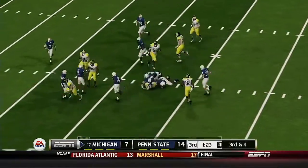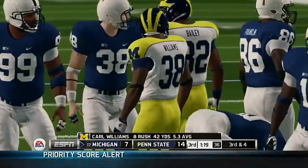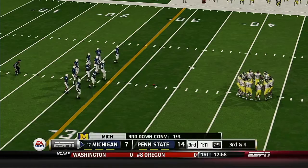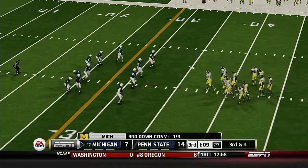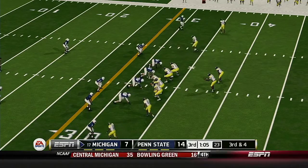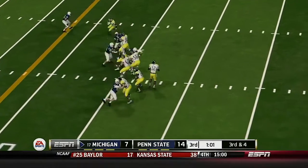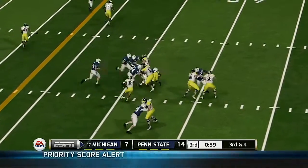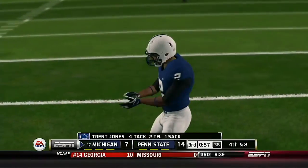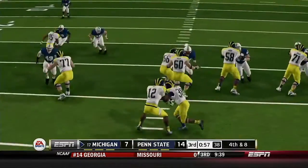Williams takes the give, and he's tackled after positive yardage. That'll bring up third and four. They're about 4 yards away here on third down. He's going to try and scramble. And they got him. Aggressive call there to send the corner, and it paid off. Boy, did he get in there quick or what?